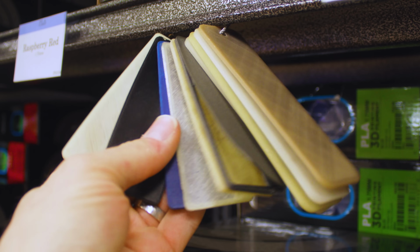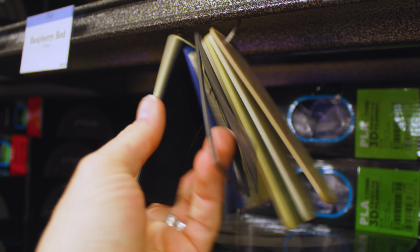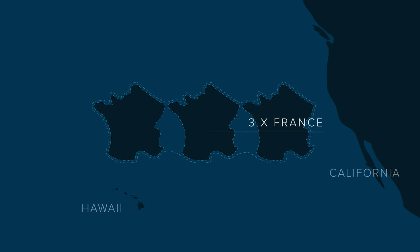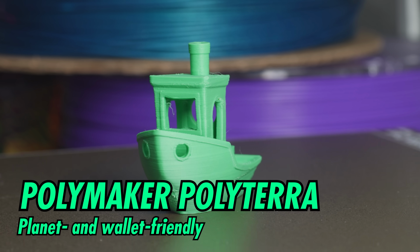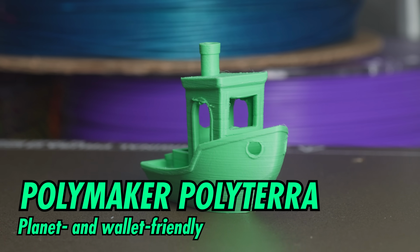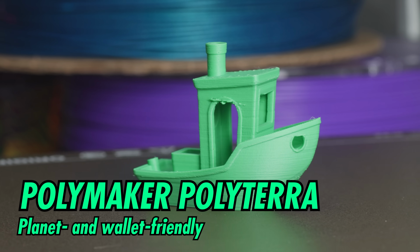I've been on a quest to try every single one of them, and in the spirit of fighting a trash belt 3 times bigger than the entire France, I feel like showing you a few filaments friendly to our fishy friends. The most common printable plastic is polylactic acid, a biopolymer that is already fairly sustainable, but PolyMaker greened up their whole production process to kind of a ridiculous extent without sacrificing printability or price.